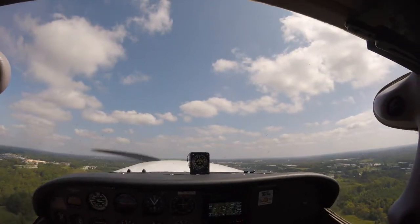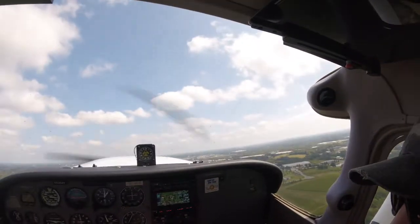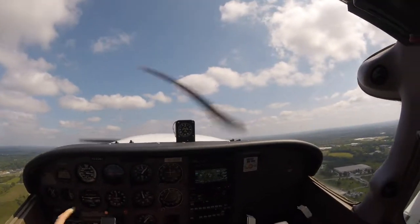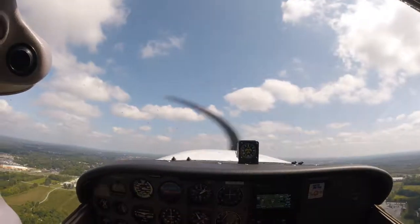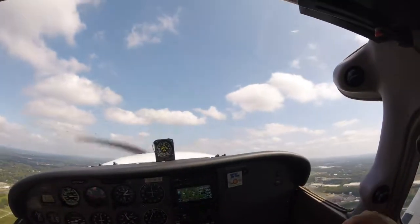Burlington traffic, Cessna 76 Charlie Alpha, currently 1,700 feet, 45-degree left downwind, runway 6. Oh, we've got another airplane to the left. All right, so traffic, Bonanza 1 Bravo Bravo, overhead, midfield for runway 6, and we have the Duchess to the side as well as the departing Cessna, and we're turning downwind runway 6 at this time, Burlington.